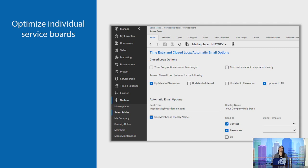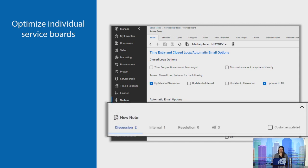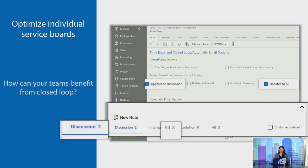Because of this, it's really beneficial for you as an administrator or as a service manager to go through and optimize your individual service boards so that the defaults that appear on them are appropriate for the technicians working those boards. One example would be we create our new note. Well, when someone selects new note, what do we want to be updated? Do we want this to go automatically to the internal tab, which is just for our team? Do we want it to go into the discussion thread? We'll want to make sure that, as it's listed here, that discussion thread is always selected.